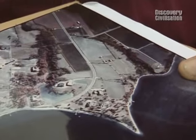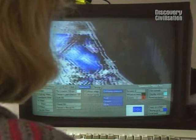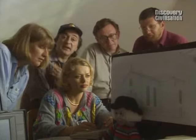By enhancing this aerial photo, we may get a clearer picture of what's showing up as crop marks in this field. So what do you reckon, Stuart? Are you still confident? I like it. I think it gets better the more it's enhanced. It shows it's got regular sides. It's a trapezoid shape, and it's looking good to me. Right. Well, it's certainly worth investigating, isn't it? End of day one.